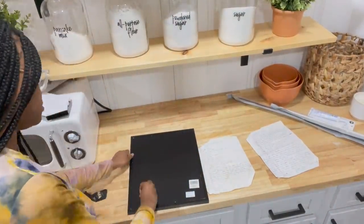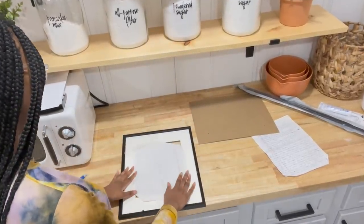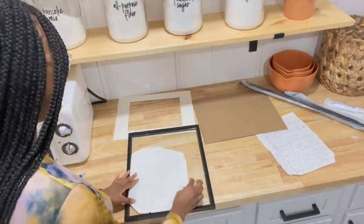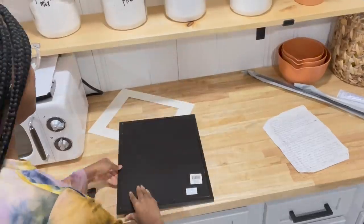So I put some of my favorite recipes in there, like mac and cheese, sweet potato pie, and I feel like it just adds so much more character and personalization to my kitchen, and it's also a special touch.